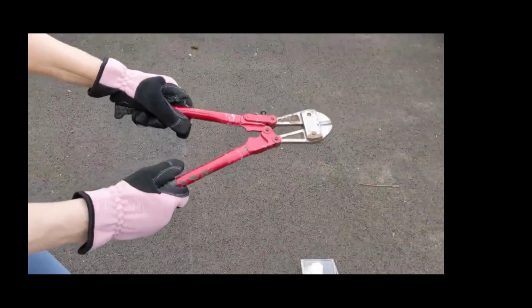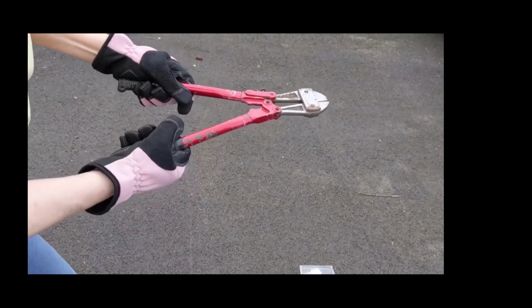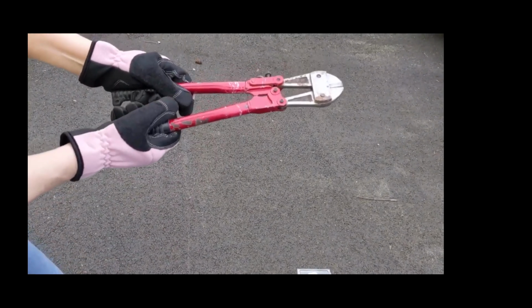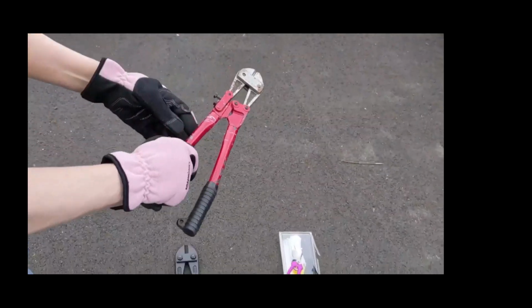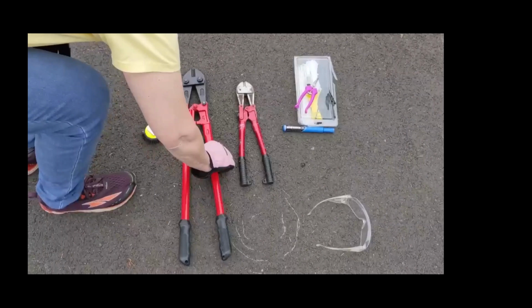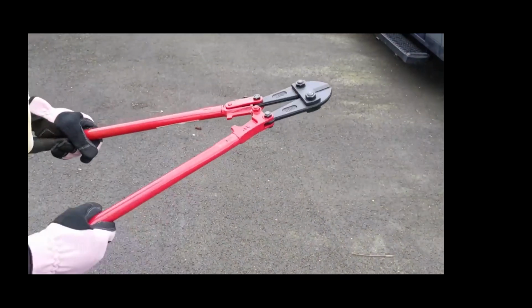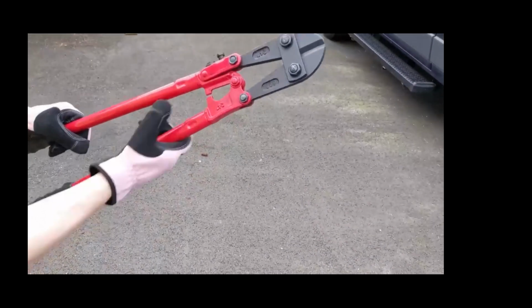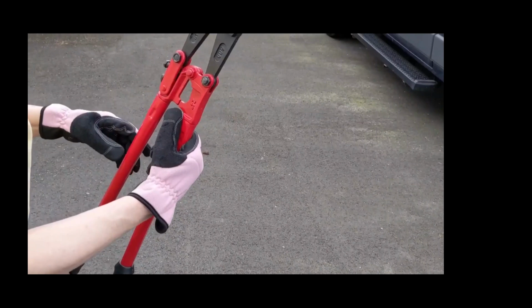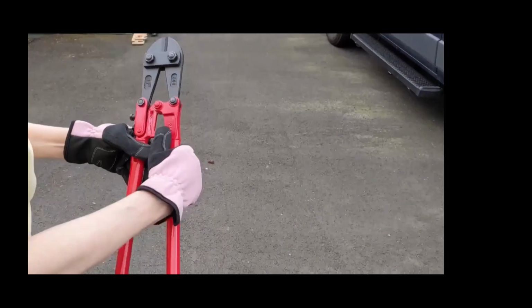I've used these before, and you can do it, but it's very difficult. I'm not a very strong woman. I can do it, but I don't ever want to try using those again. However, Harbor Freight has some big ones. You've got a little bit more leverage. They cost less than $20. Well worth the money for me. A lot of people have them. You could borrow one. I mean, you only need it for 20 minutes.